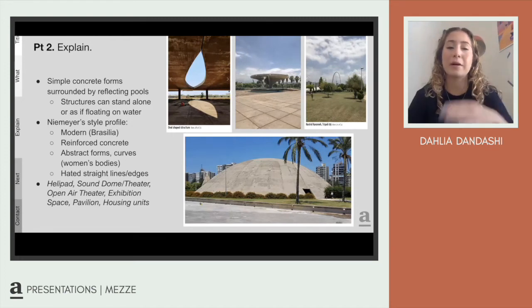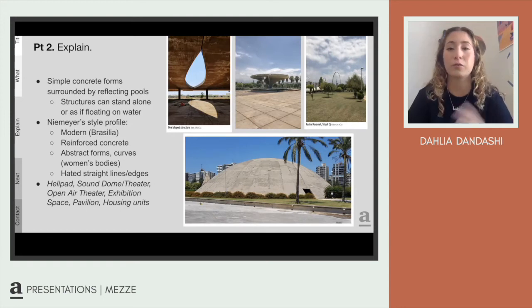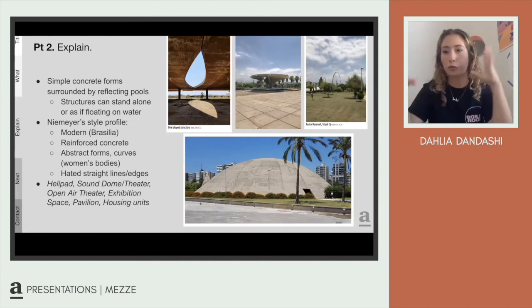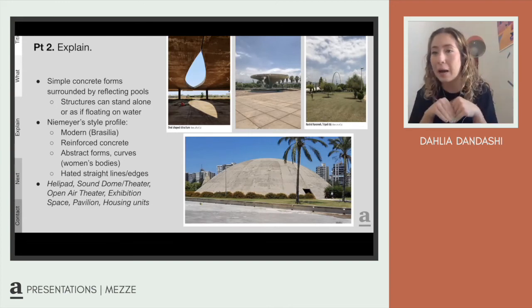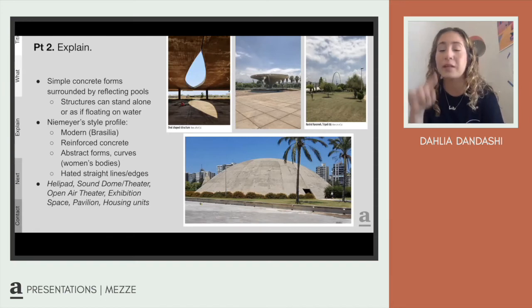And back to Niemeyer's style profile. Like we said, he was a modernist architect, and he was actually the person who built, for those of you who don't know, Brasilia, this futuristic city created in Brazil to become the capital of Brazil. So he essentially got hired based on that work. And he worked solely with reinforced concrete.